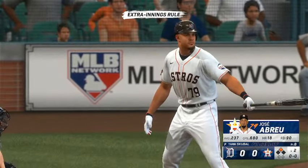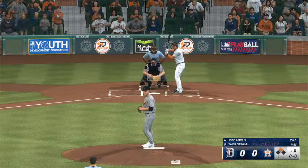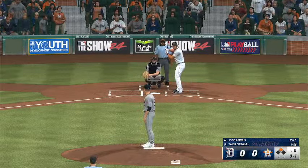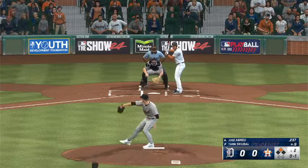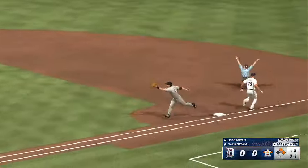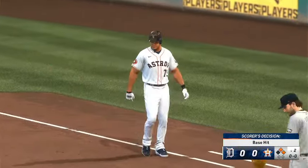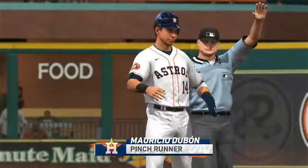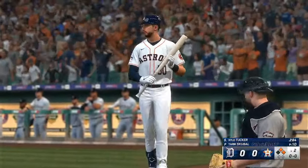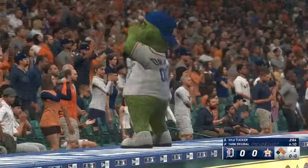Back here in Houston, here's the veteran first baseman, Jose Abreu. The pitch. That one finds the zone. 1-1. Bounced out to short. Safe at first as they can't make the play. Substitution now at second base. Pinch running here, Mauricio Dubon. Potential winning run, so they're hoping he can score. Hit to right field. First and second, no outs. Here's Kyle Tucker. It's a good spot to be in.